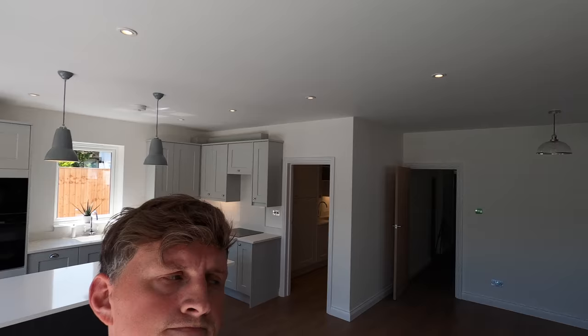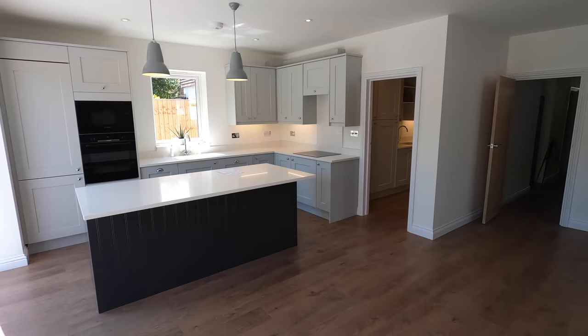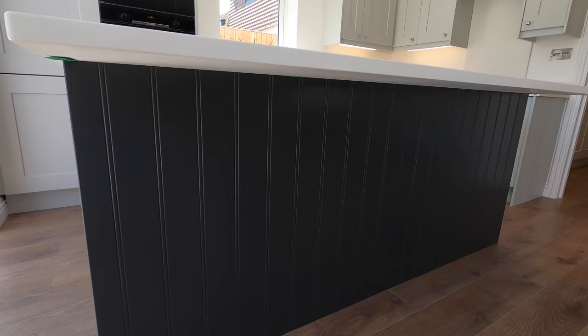So for those of you that have seen the renovation as a whole, this was part of the 4 meter by 8 meter extension at the back, and this is the kitchen. We went for dove grey kitchen units at the back with carbon on the island. Went for tongue and groove on this island to give it a bit more of an effect.